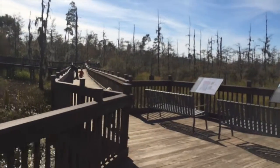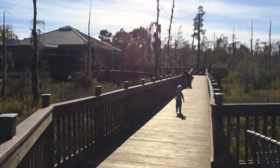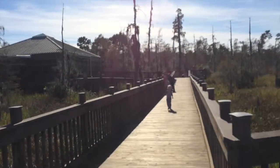I can't think of a better place to stretch their legs. This is awesome. There's a little pathway behind, so we're just going for a walk. Are you getting my face, Hattie?